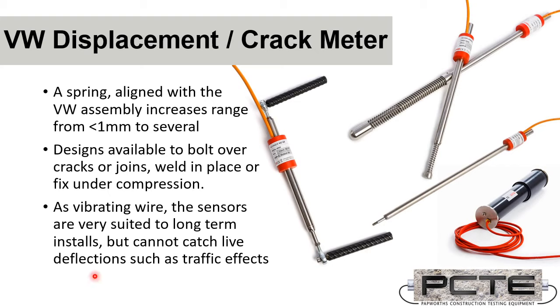And you've got various designs here. The most common one is the vibrating wire crack meter design, which is physically intended to be bolted across a crack or a joint. So if you had an expansion joint in a structure and you wanted to see how it was moving over the long term. Did its peak displacement increase with time? This would be a very suitable tool.